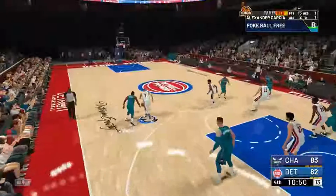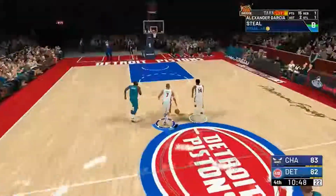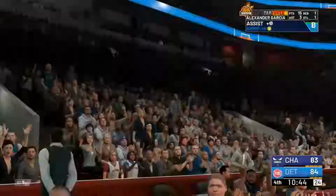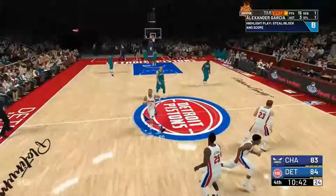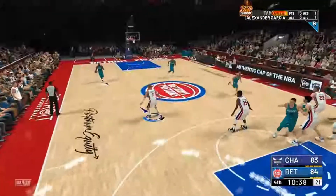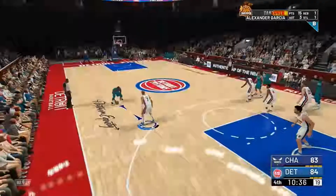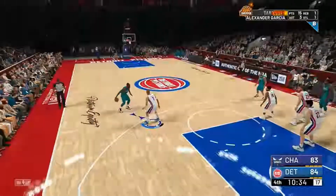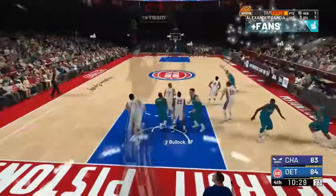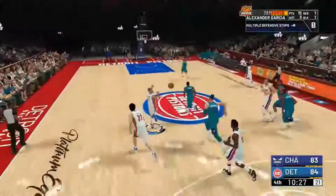Outside, Walker. And stolen by Garcia. Ahead, here's Smith. And the Pistons getting another bucket right there. And we talk about this a lot. Turnovers leading to transition points. I love the anticipation right there for the pick. Then he wastes no time getting up court. And it's Walker penetrating. And Garcia with the block.